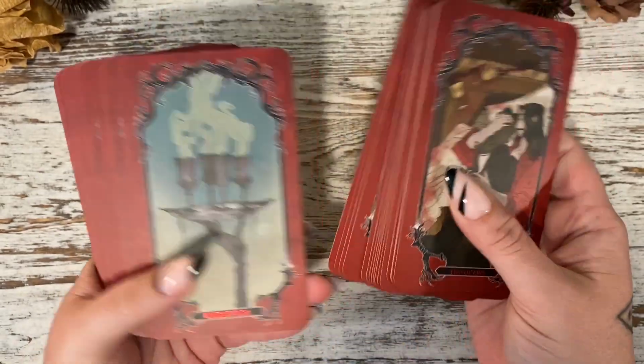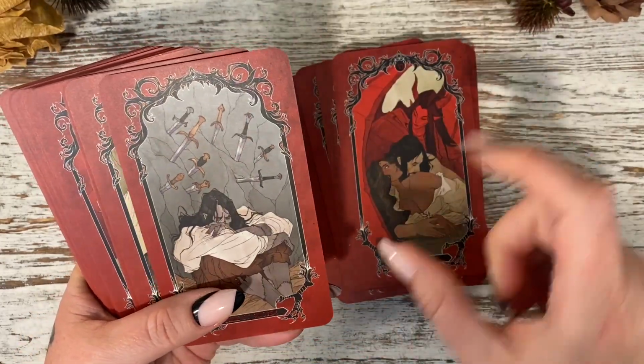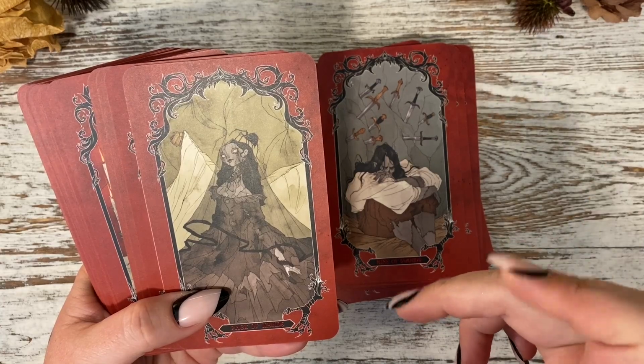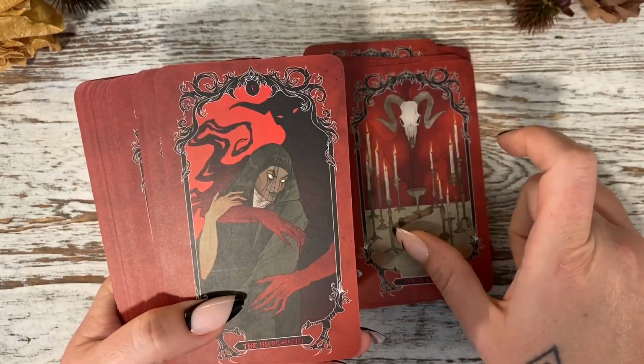As for the artwork, that's what drew me to this. I am in love with Abigail Larson. I love the way that she illustrates. I love the fine lines and the, I don't know, sharp edges. It is just phenomenal. That's what drew me here.